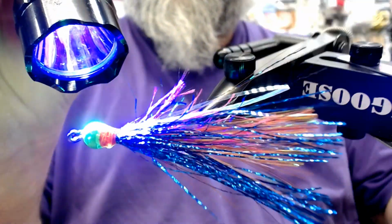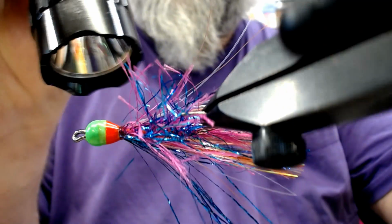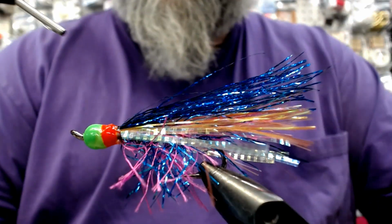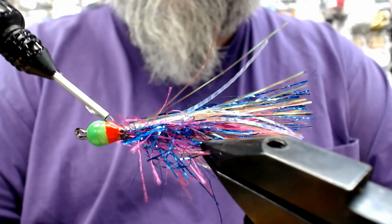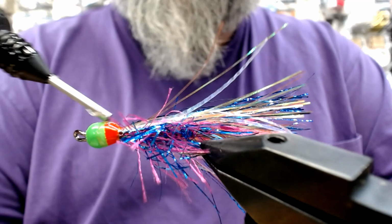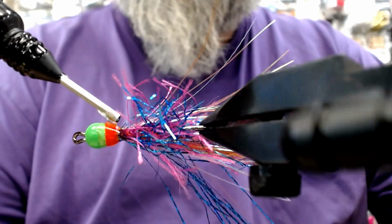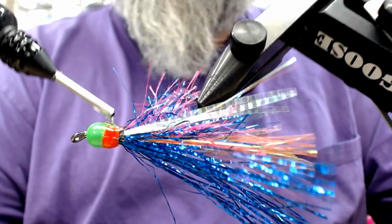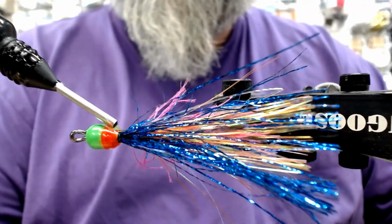Nice and easy. That's cured. I'm just going to give it one little touch for finesse. Just a little touch, because there was one loose thread there that I don't really want having a little bit of a hump there, because as much as you want your fly to look perfect, so do the fish.